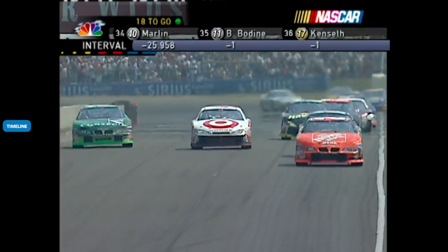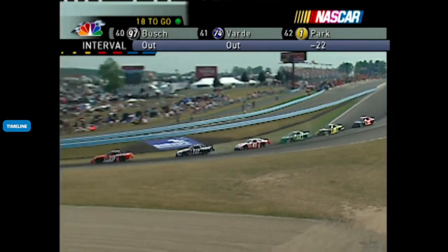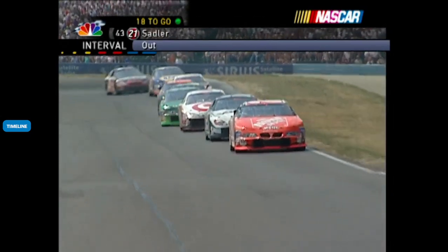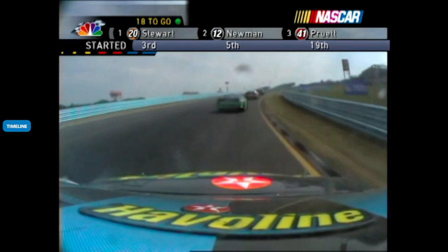18 to go. Stewart's out in front. Here comes P.J. Jones on Scott Pruitt for third. And now Robbie Gordon starting to join the picture. See, he and Ricky Rudd closing in. As soon as Robbie Gordon saw that 20 car go in the front, I think he realized, I got to go. I got to get by these guys because I'm going to have trouble.